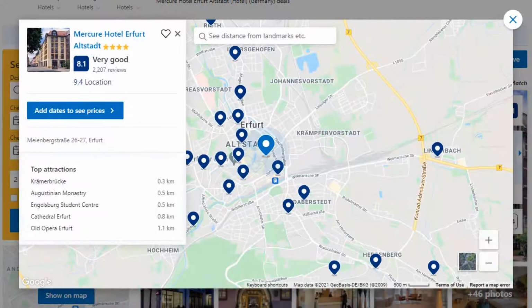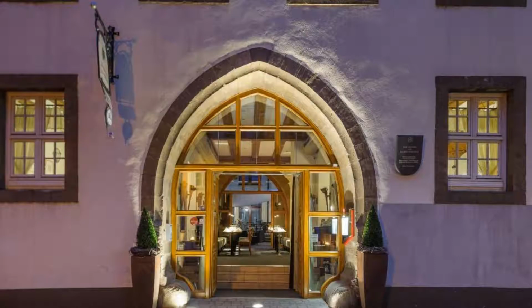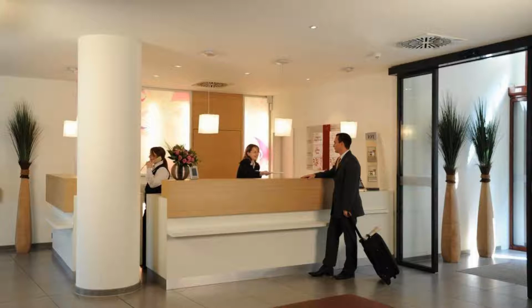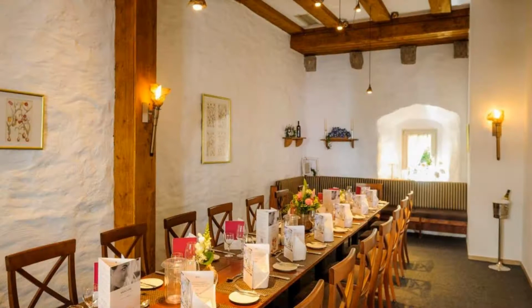Number 4. It is a 4-star hotel. The location of this hotel is outstanding and guests love walking around the neighborhood. Check-in time is 3 p.m. and check-out time is 11 a.m. Guests are required to show a photo ID and credit card at check-in. Pets are allowed in this hotel.